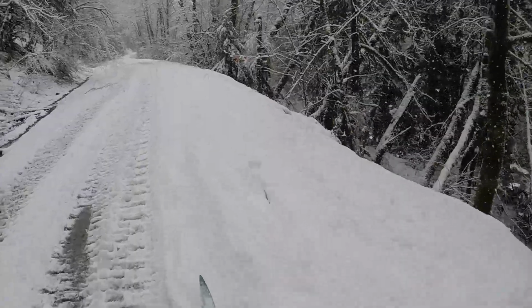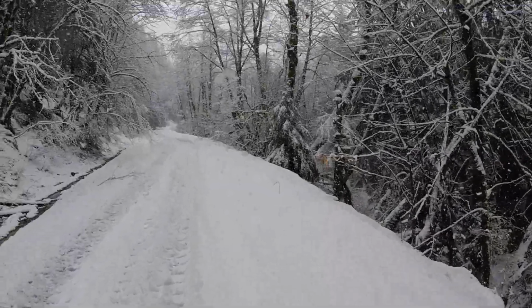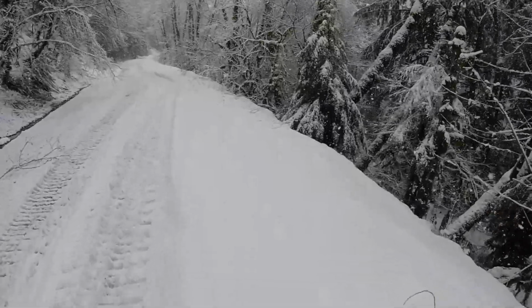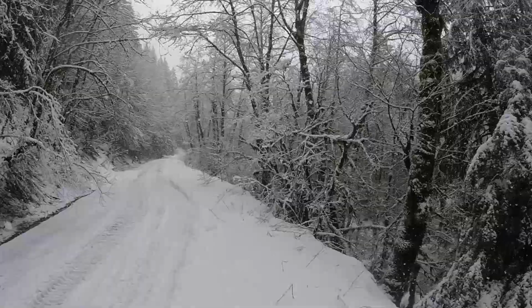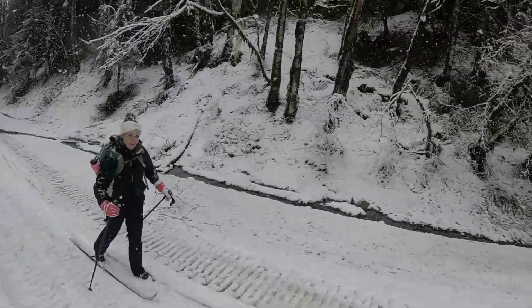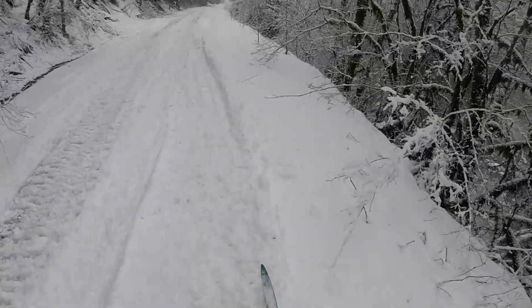Wild stream crossing. As we get higher and higher, it gets snowier and snowier. Are you sweaty yet? Not yet. Yeah, I'm sweaty. Then again, I have long hair, so it's being a pain.